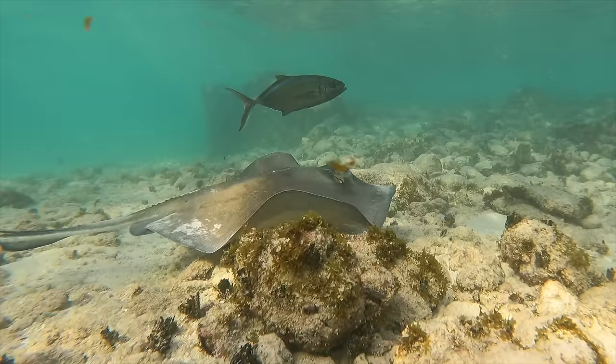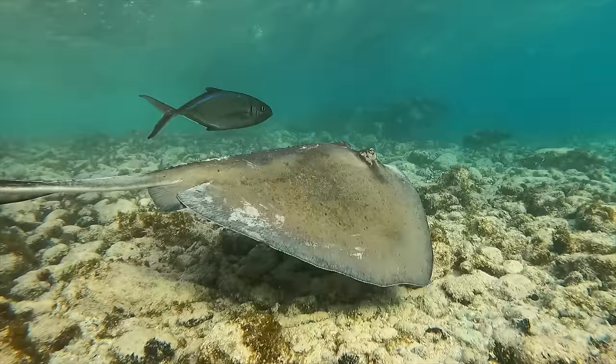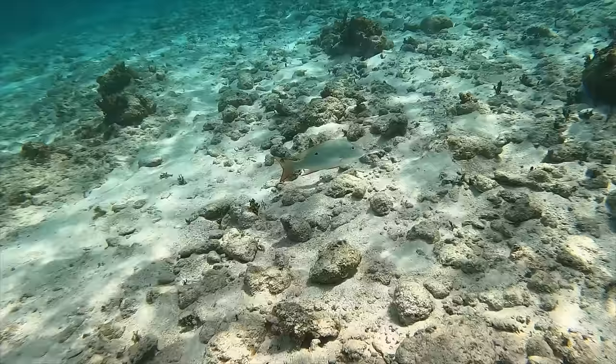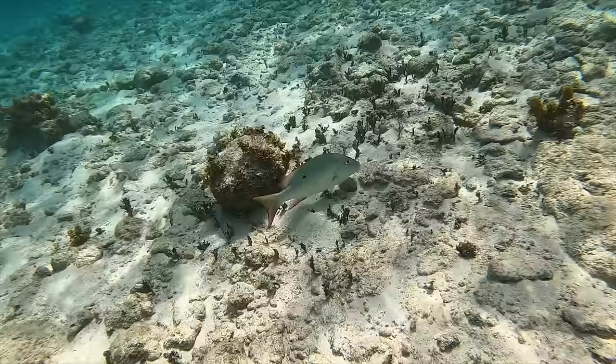And then here, this is the second or third time I've seen this. A stingray with a fish kind of as overwatch. And I think what's going on there is the stingray is looking for food and the fish is just there to get the leftovers. So if the stingray attacks a crab or whatever and a piece of leg flies up, the fish is there to grab it.